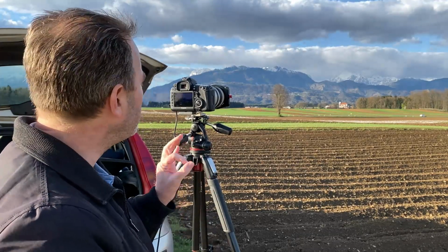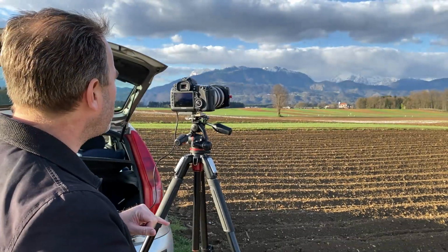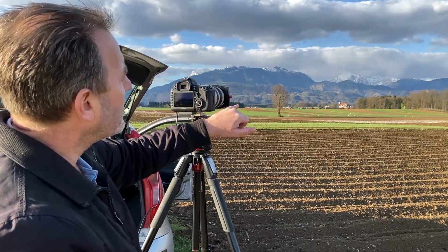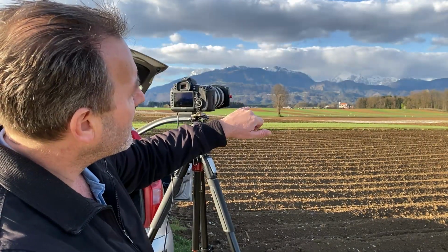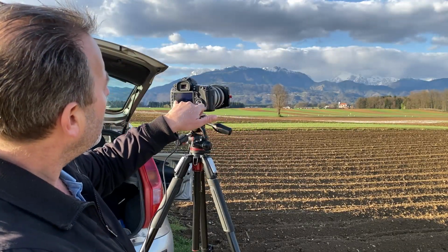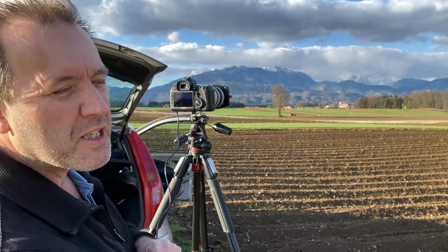I've got a great composition. I'll show you in the picture in a minute. I've got the church itself down here, and I've got a nice row of trees. I've got the green and the brown there, the mud and the green from the grass, so it's giving some nice leading lines. And then I've got these nice brown hills with the snow-capped mountains just above it.